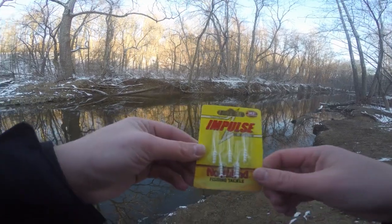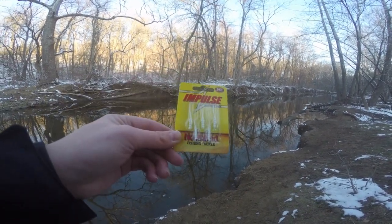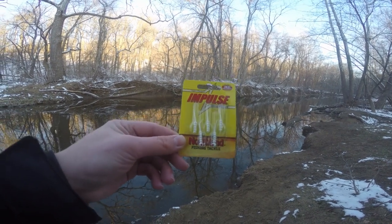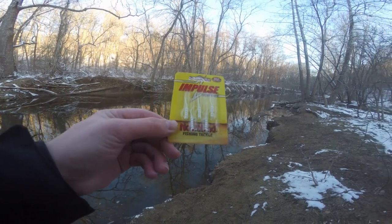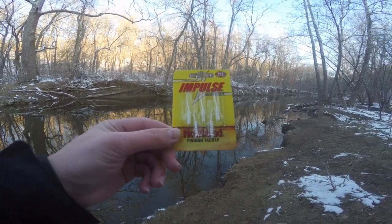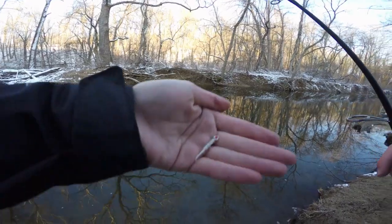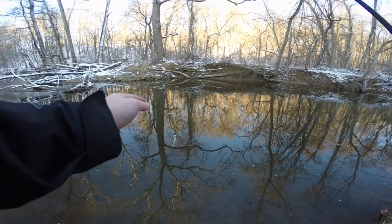All right, so the first lure we're gonna get started using today is the Northland Fishing Tackle Supercharged Impulse Reactionary Bait. Looks like it's small enough in presentation where it'll be effective, and that little thin tail looks like it'll give a lot of action. So I'm gonna get this tied on and see if we can do any damage with it. Bait tied on here, very sleek looking presentation.